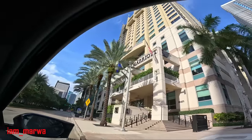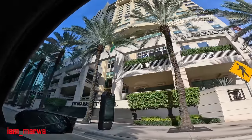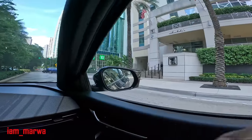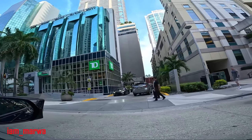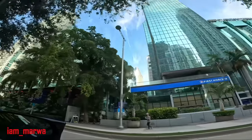Wow. Hey, this is the Marriott. I see it. Oh, we were in the Marriott? No, it's in this other building. Wow, the Marriott Miami. Trump lives here, man. Trump lives in Miami. Did he get arrested today? Today? Yeah, he's supposed to turn himself in.